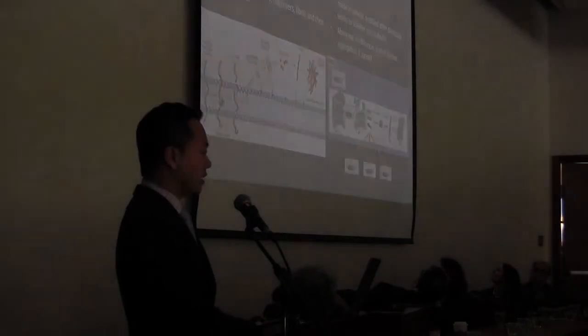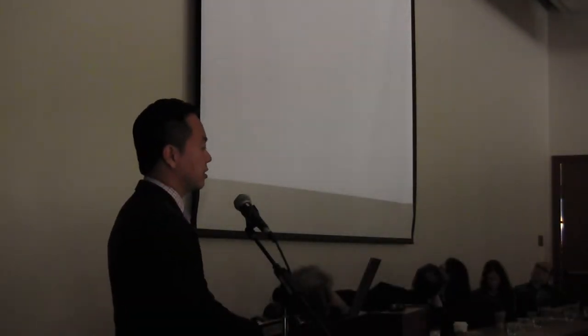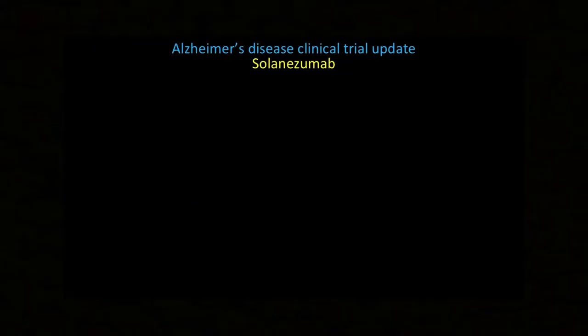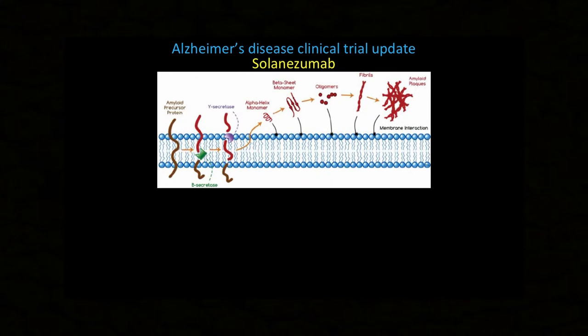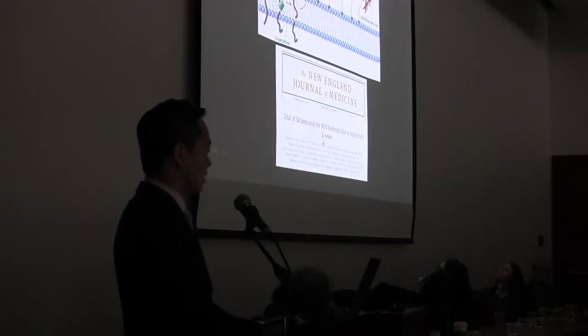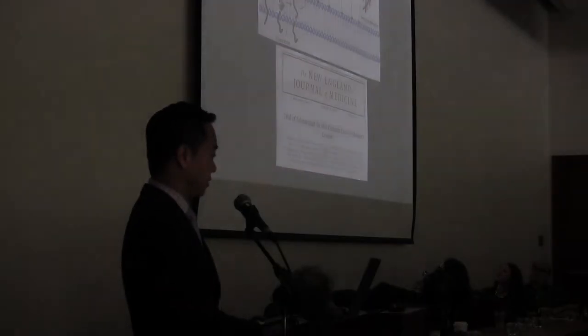Okay, so with that in mind, we'll talk about the first clinical trial update over the last year. Solanezumab, some of you may know this, is an antibody that was really designed to attack the soluble, monomeric form of amyloid protein. The trial results were announced as negative in late 2016, but the paper was finally published about a month ago, two months ago, and now I can share some of the data with you.